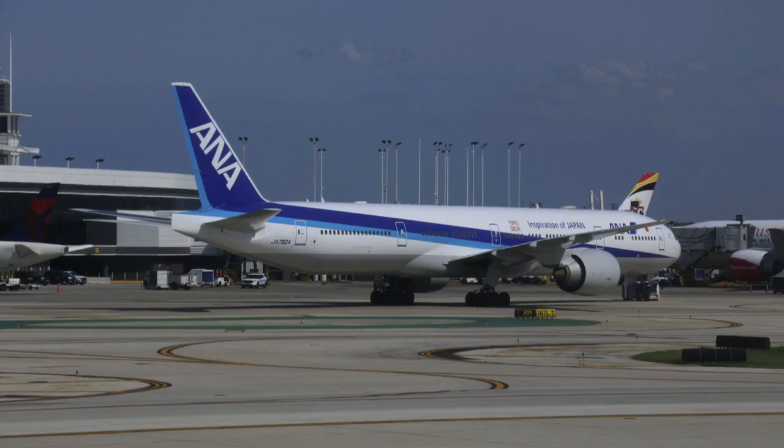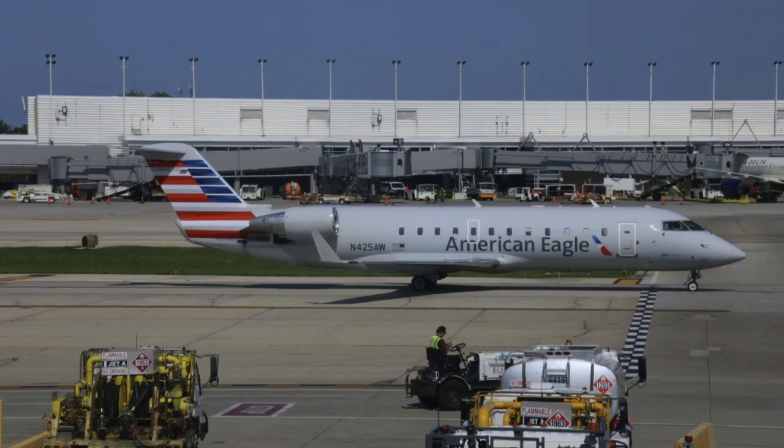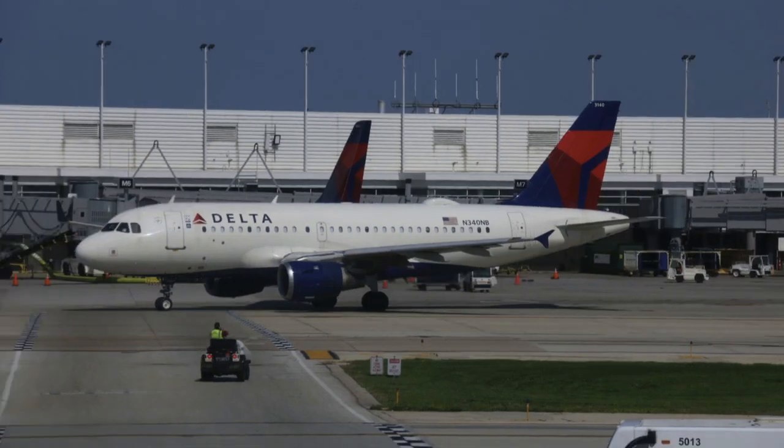So yeah, not much time has passed. These turns on the international wide bodies have been super impressive. So again, that one is stickers, so that's pretty cool. Those Air Wisconsin CRJs are making their rounds, just like that Delta A319.